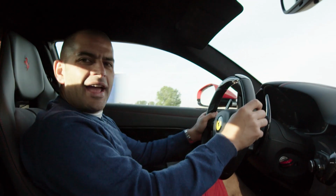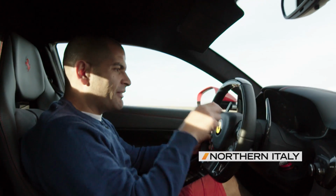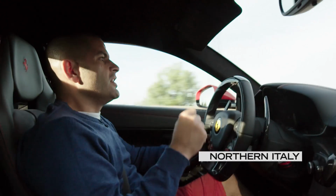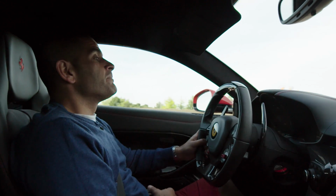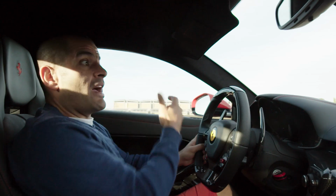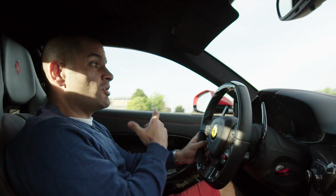We're set good, we're on the A1 now, heading up towards Milan. We have 405 kilometers to run. The F12 is set to a cruising speed that I don't want to publicise. The strange thing about Modena and where Ferraris are made is that the roads are not very good. You want to get away from that place.